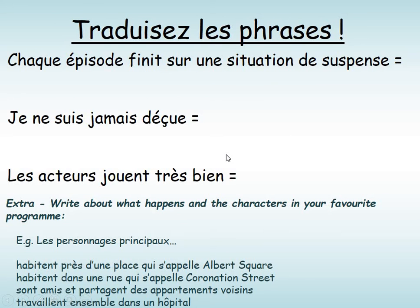Finally, we have traduisez les phrases. Translate the phrases. And we've got chaque épisode est fini sur une situation de suspense. Je ne suis jamais déçu and les acteurs jouent très bien. Now I'm hoping that they are not straightforward enough. They're not easy as such, but I'm hoping that with a little bit of common sense you can give me a decent English translation here. So that's what I'm expecting of you from the Fortunata text.